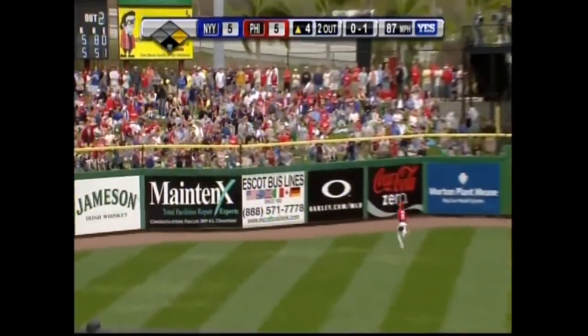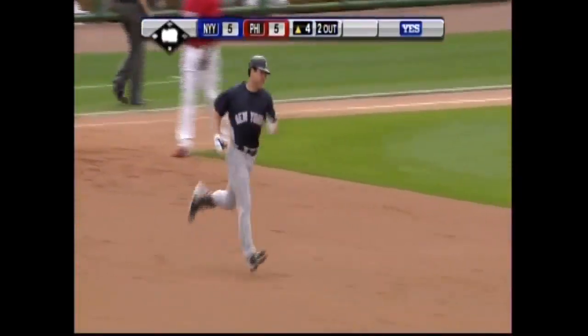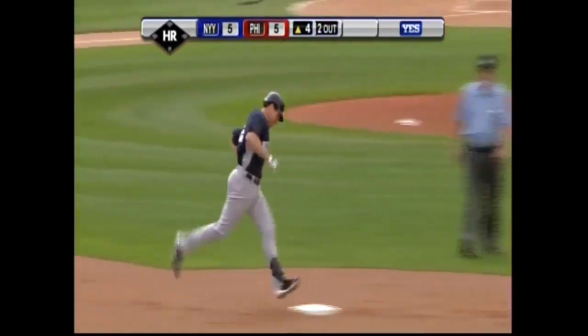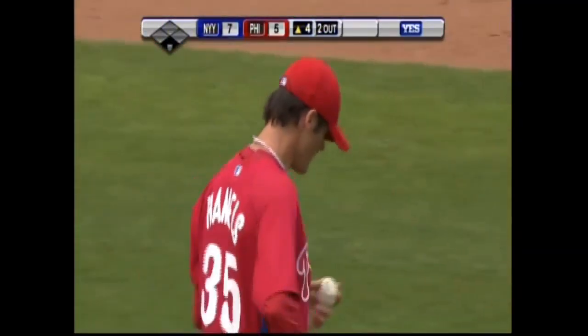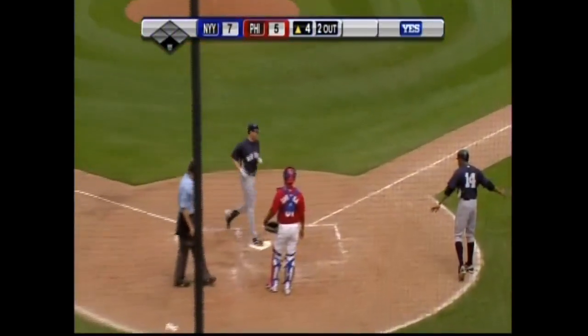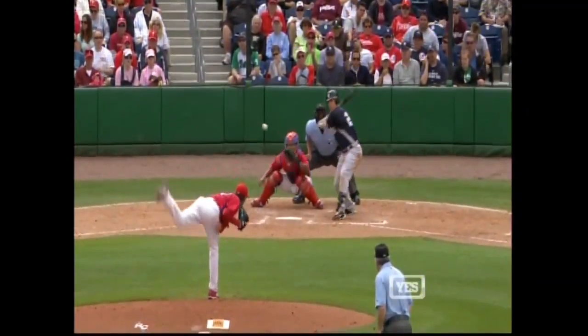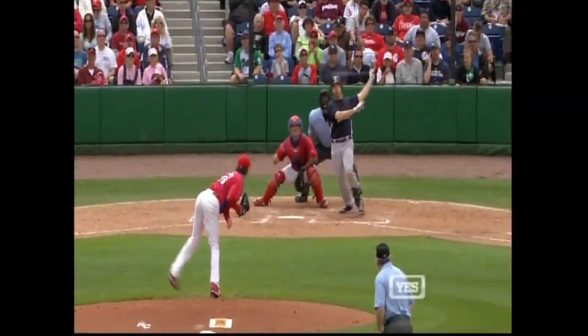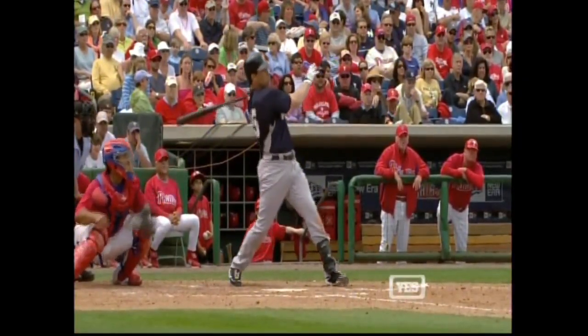Teixeira gets a hold of one again. Left center field, worth giving it a look. And that's all he'll give it. The fans will get it. The Yankees will get a 7-5 lead on the 2-run home run by Mark Teixeira. I told you he's looking pretty good. A single, a double, and now a 2-run home run. And the wind could not keep this one in the ballpark. High changeup, and he just smokes it. That might not even have been a strike.